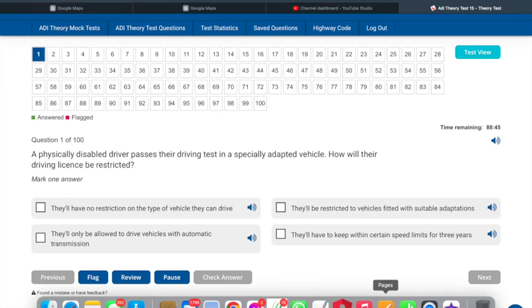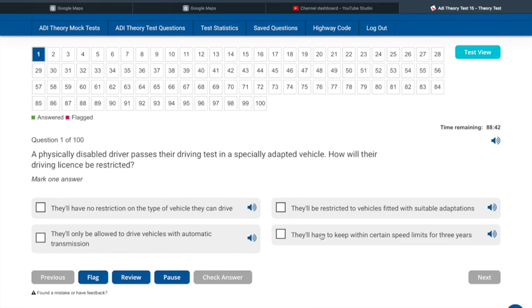Okay, so let's take some of these out. Speed criteria for a certain speed for 3 years, that's a big no-no, I think. They'll have no restrictions on their license, the vehicles they can drive, right? Yeah, well, if we go back here, a physically disabled driver passes their driving test, specially adapted vehicle, how will their license be restricted? It doesn't say it's automatic. I guess it could be. But I'm gonna go for they'll be restricted to vehicles fitted with the suitable adaptions. So let's go.